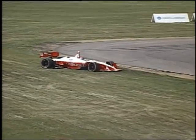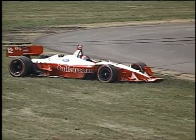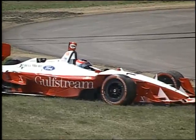Jimmy Vasser in trouble. That's the Gulfstream Lola. Vasser spinning into the grass. He has stopped out there on the Bridgestone Reds. Here's a look at it. Got up in the dirt.